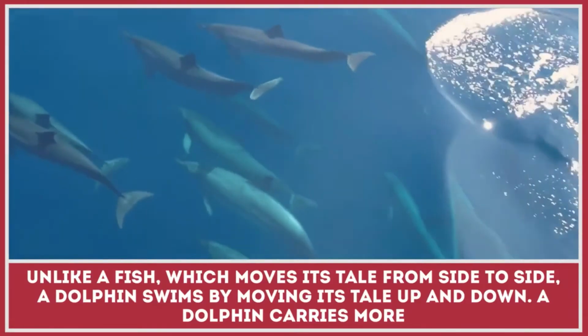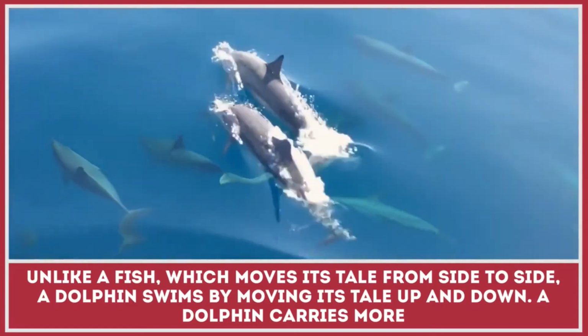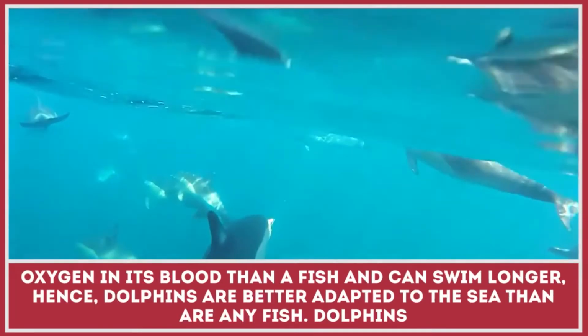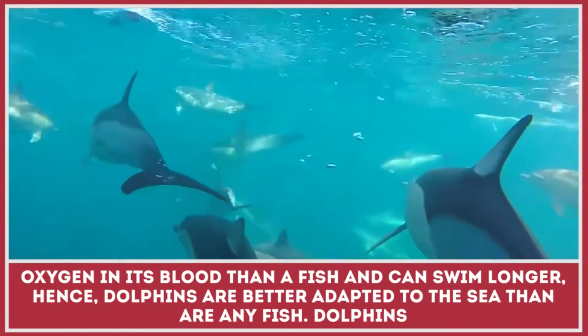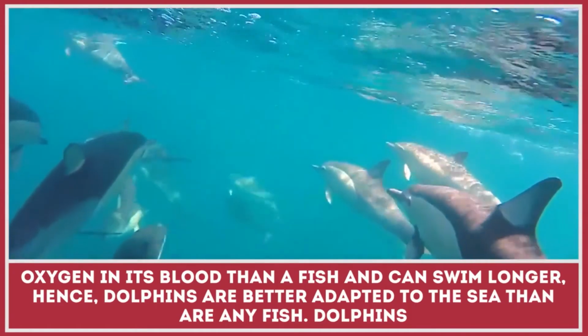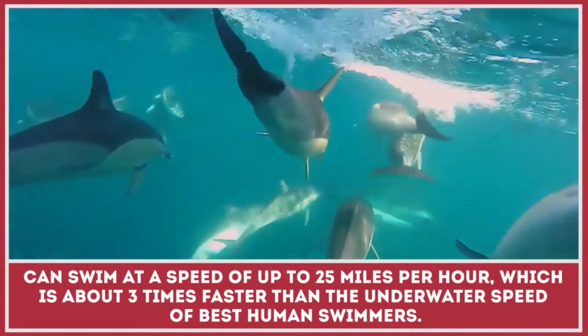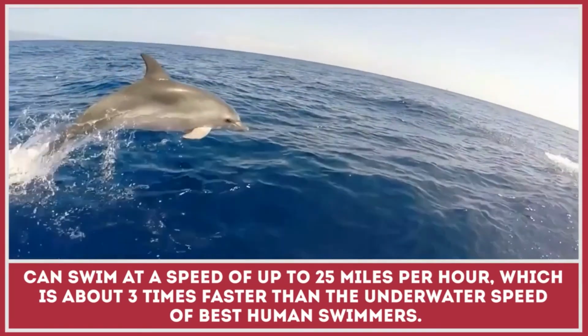Unlike a fish, which moves its tail from side to side, a dolphin swims by moving its tail up and down. A dolphin carries more oxygen in its blood than a fish and can swim longer, hence, dolphins are better adapted to the sea than are any fish. Dolphins can swim at a speed of up to 25 miles per hour, which is about 3 times faster than the best human swimmers.